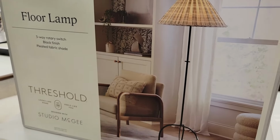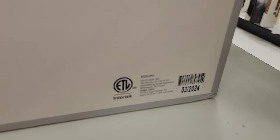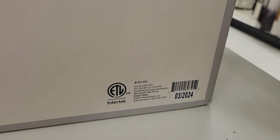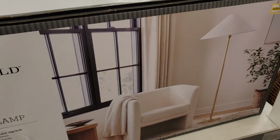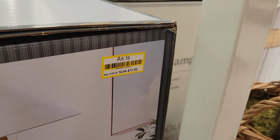Here's a new floor lamp from the collection, and then underneath there is a clearance lamp. There is a lot going on in the Studio McGee section right now between clearance and the new fall items, and then some of the old items that aren't on clearance, so you just need to check everything, and I would head over there if there is something that you like.